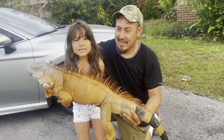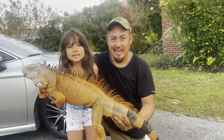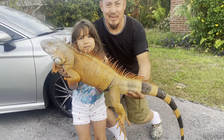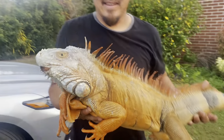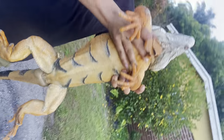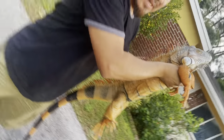Look at that compared. Compared to the little girl. That's your daughter right there? Yeah, she's my daughter. Man, we told you guys, there are 5 to 6 foot lizards out here in Florida. It's not a joke. Look at the size. This is like 6 foot. That's about 6 foot, guys. How tall are you?